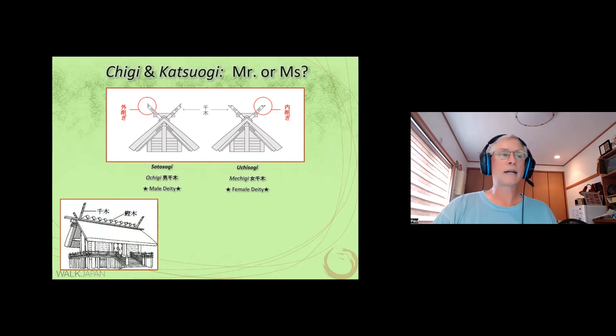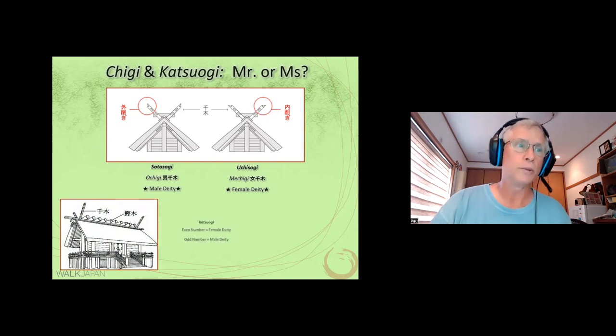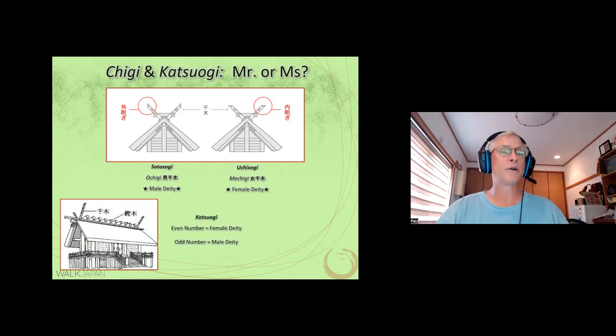Next, we have the katsuogi. And this is another clue as to the gender of the deity enshrined. If it is an even number, it's a female deity. And if it's an odd number, it's a male deity. And there used to be a convention to this. During the Heian period, Taisha had 8 katsuogi, Chusha or mid-rank shrines had 6, Shosha or lower rank shrines had 4, but that system is no longer in existence.